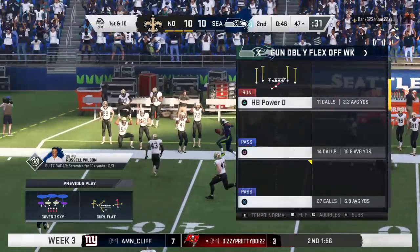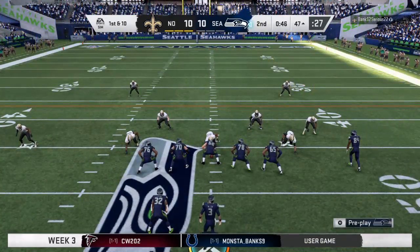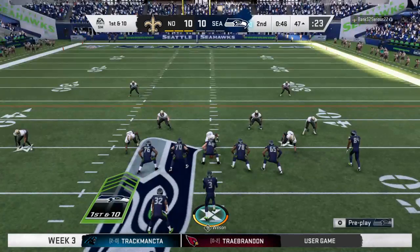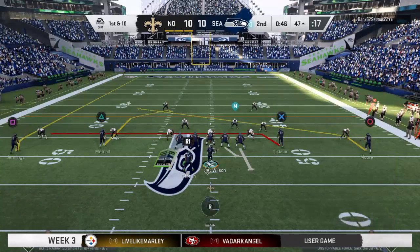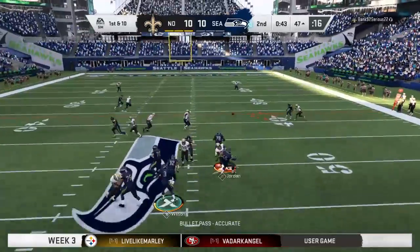Now, that was pretty. They executed that curl route versus zone coverage, and that changes things a little bit, because against man, it's often a tight curl, a sharply run route. Against zone, you're just looking for that open spot, that dead area, so you make the curl a little bit wider just to get to that place. And usually a tight window. He fired a bullet in there for the completion.